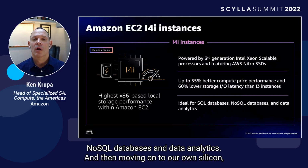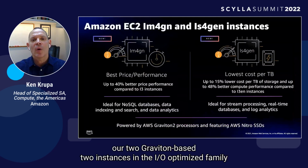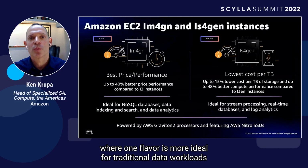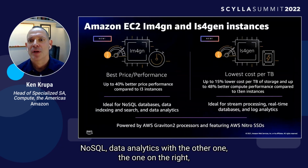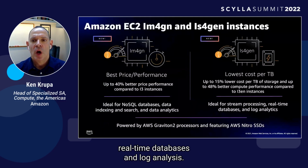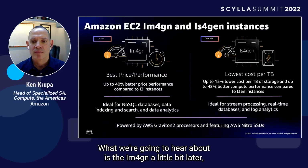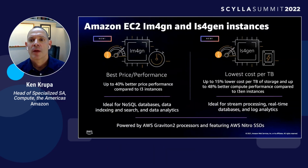And then moving on to our own silicon, our two Graviton2-based instances in the I/O optimized family, where one flavor is more ideal for traditional data workloads, or what we think of these days as the expanded view of traditional data workloads: SQL, NoSQL, data analytics. The other one, on the right, the IS4GEN, indexes more towards stream processing, real-time databases, and log analysis. What we're going to hear about is the IM4GN a little bit later. And these instance types, not surprisingly, use the Nitro SSDs, and we're going to see how they behave.